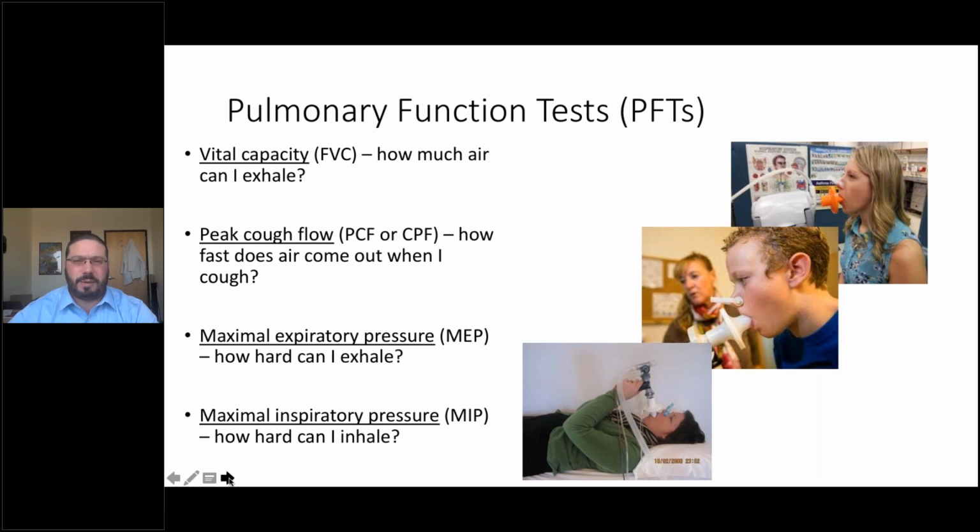The person at the bottom who's holding her own spirometer is not a muscle patient, but I do sometimes have my patients do pulmonary function tests lying down, because if there's a change in the vital capacity where it goes down significantly, lying down compared to sitting up, then I worry more about diaphragm function. So that's another positional test we can do.